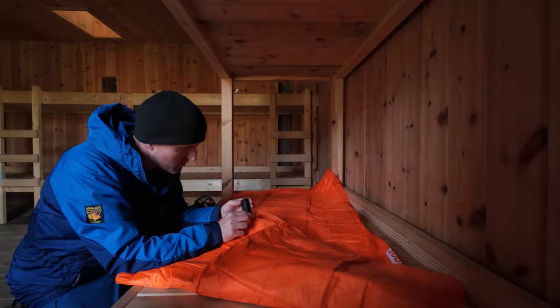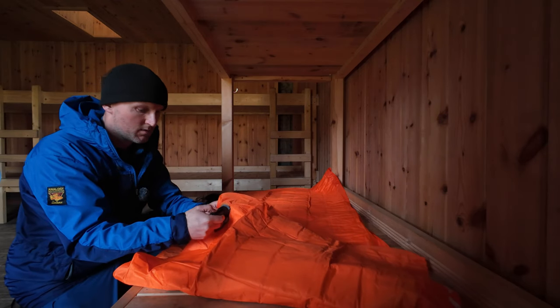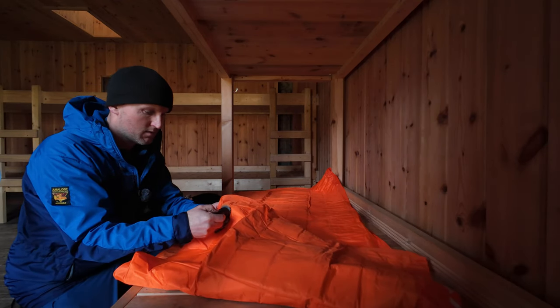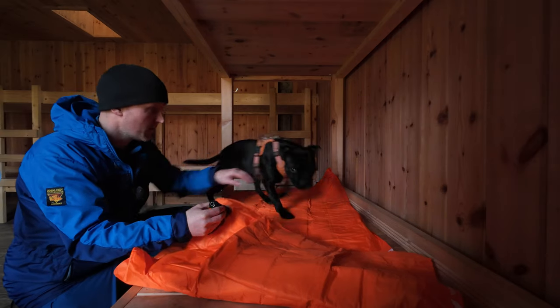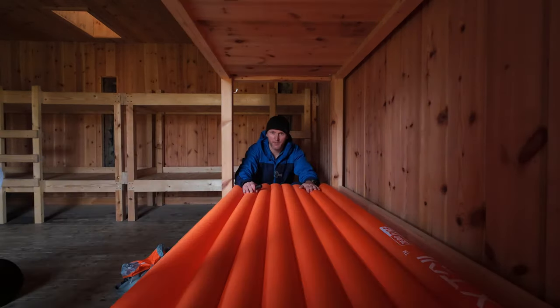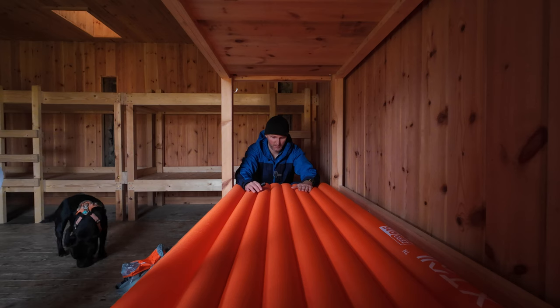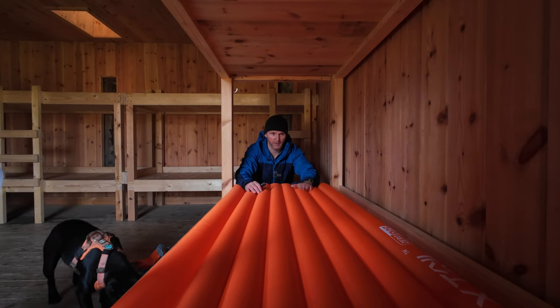Right, so I've got the Flextail Zero pump with me. Lower down, down, down. Test that, dog. This is a beast of a mat, look at that. That looks very comfortable. I will report back in the morning and let you know how I get on with this, but I'm looking forward to it. It looks good.